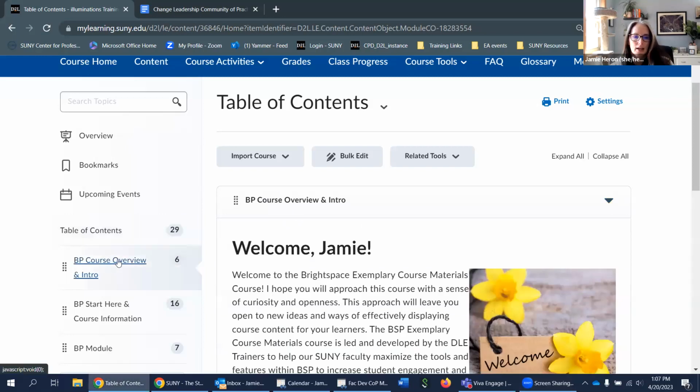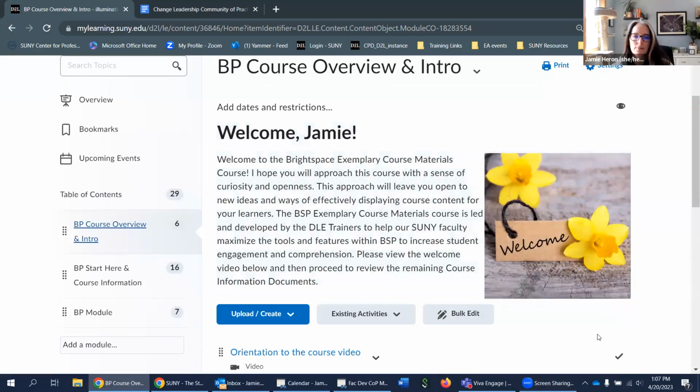So what we like to see actually is using this hidden element within a folder or a module in Brightspace. It's the description area. When the students click into a particular folder, they're welcomed with some language, using something called a replace string. Replace strings can be used on virtually every page within Brightspace, and they help us personalize the course materials for our students. It's a simple replace string.